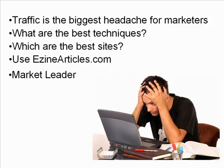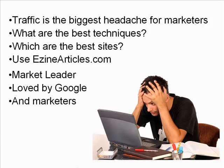It has very stringent rules about their articles, and every single article is manually submitted. Now, this does mean it can be tricky and take time to get articles on there, but as long as you follow their terms of service and you're familiar with what they want, it's not a problem. Most importantly, it's loved by Google because of this. Because it has such a stringent submission process, Google provide it with a lot of weight. And this means marketers love it too, because they know they can get good traffic.